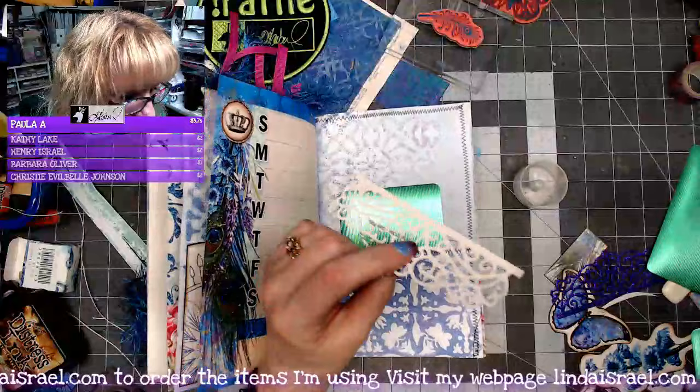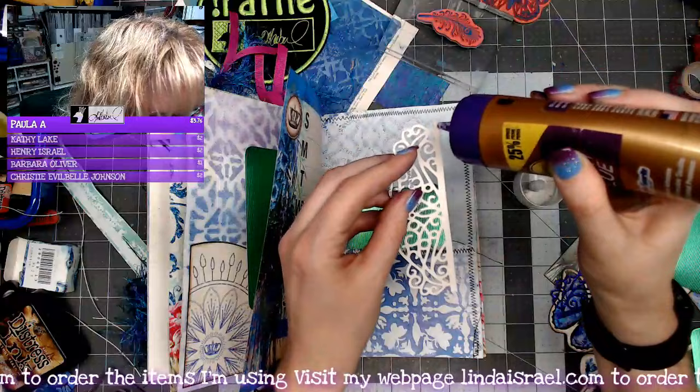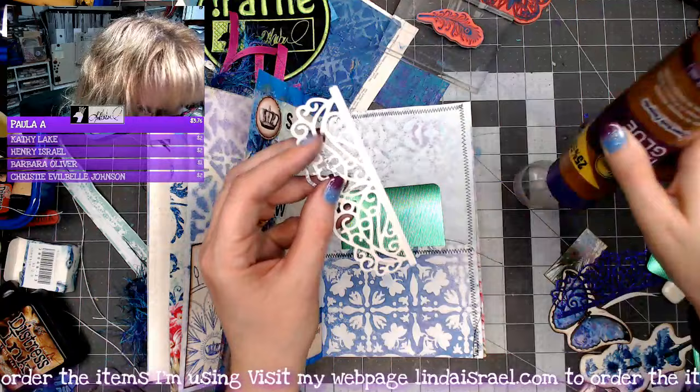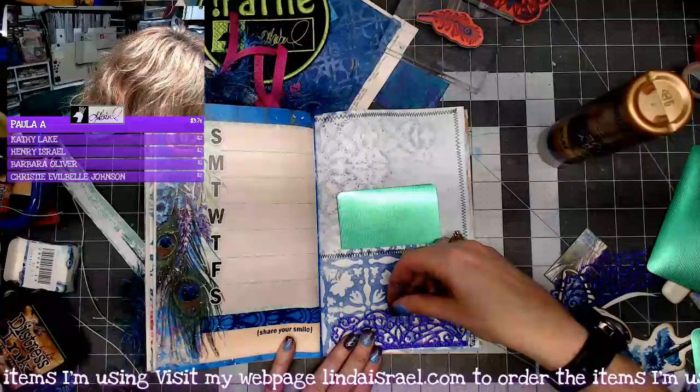Oh, and I have these little pieces. Those will look pretty in there, so let's do that. These are just some die cuts that I made because I haven't done it in a long time. It's probably been a year since I used my die cutting machine. I've been doing other things. I have a Gemini, and I forget about using it.